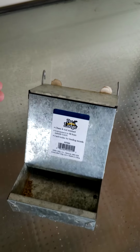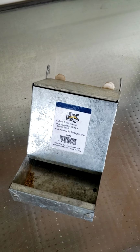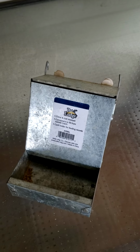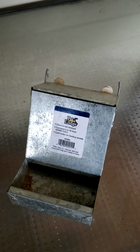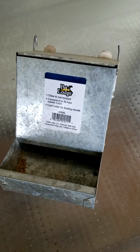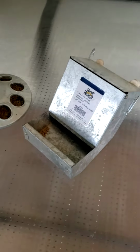Or if you have a brooder, we use plastic brooders, totes. And so I'll just make holes in the side of totes and raise this up higher and higher as the chickens get taller and taller. And the wastage on these is like nothing compared to those. So those are our feeding options.